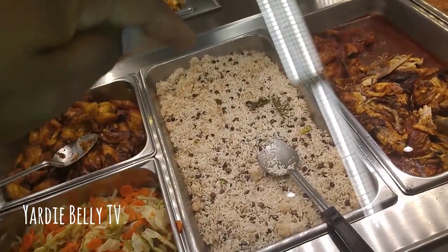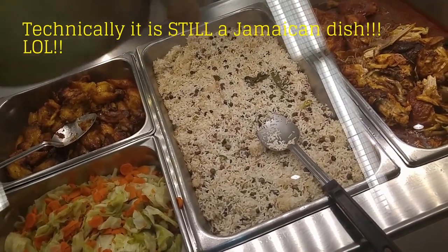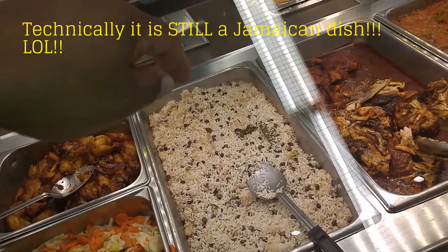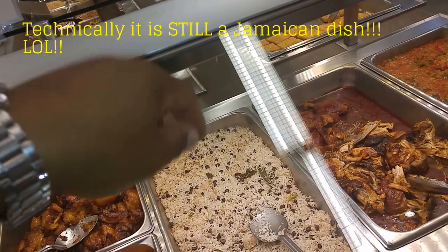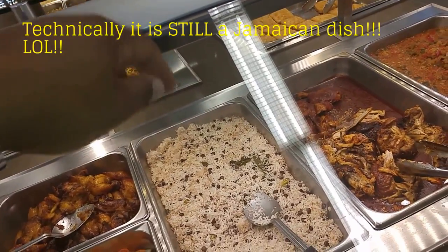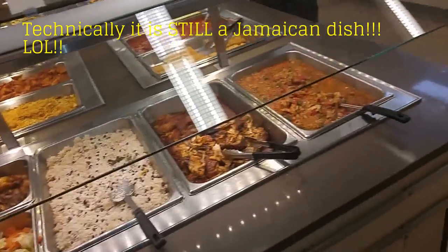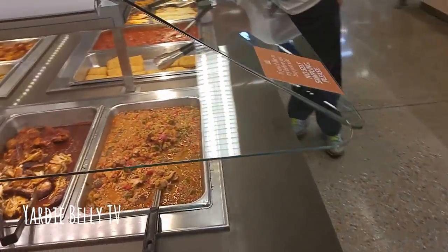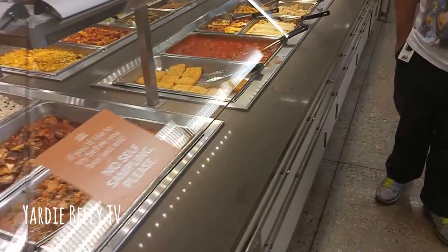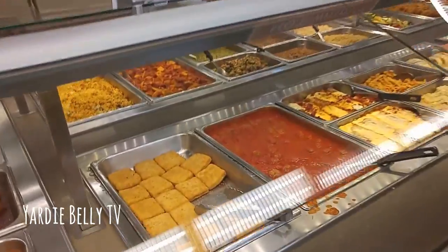They said it's Jamaican rice and peas, but it's gungo peas and rice. This is not Jamaican rice and peas. They need to switch that. They need to call it what it is. So we have got to tell the chef they have the wrong thing. They can't call that Jamaican rice and peas. See, they have different stuff, you know.